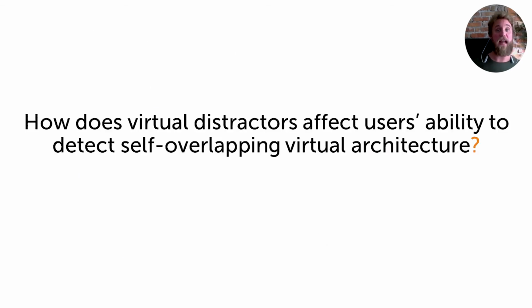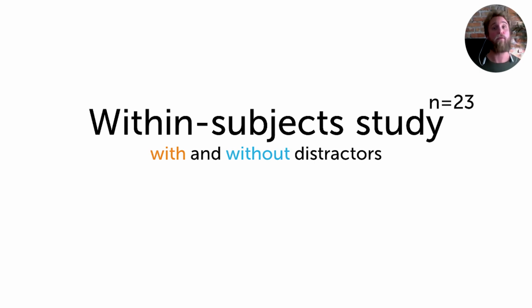For that reason, the aim of the current study was to explore how virtual distractors affect users' ability to detect self-overlapping virtual architecture. To meet this aim, we performed a within-subject study comparing two conditions, that is, virtual environments with distractors and virtual environments without distractors. A total of 23 participants recruited from the student body at the university were exposed to both conditions.